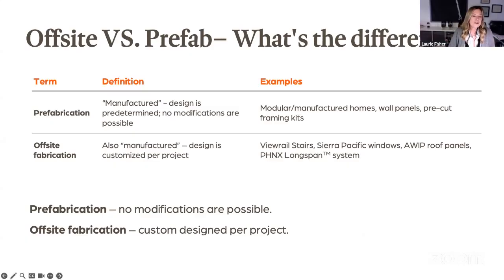So prefabrication is manufactured, and no design modifications are possible. Okay, so with prefab, you have modular homes, manufactured homes, sometimes kits, wall panels, possibly pre-cut framing kits, things like that. The modular aspect is a collection of components that is assembled in a specific way, and you decide to buy that, and that's what you get. And you can't make modifications because it's mass produced, and therein lies the savings.